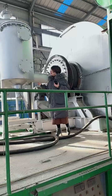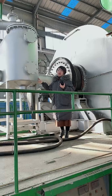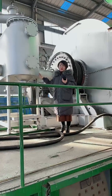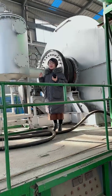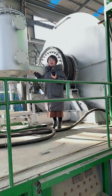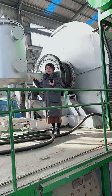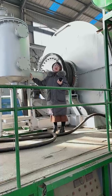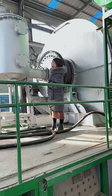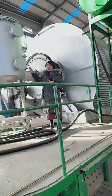Another one is the purification room. When you talk with other suppliers, you can ask how many layers of purification room they have. We designed 2 layers for the purification room. The inside part has ceramic rings, which can absorb the oil gas impurities. We know the waste tire or waste plastic is very dirty, so when the oil gas comes from the reactor, it is also very dirty, right? So we need to absorb the impurities first.